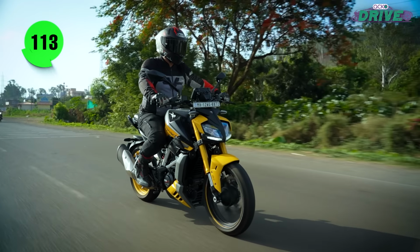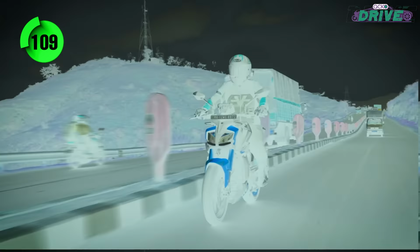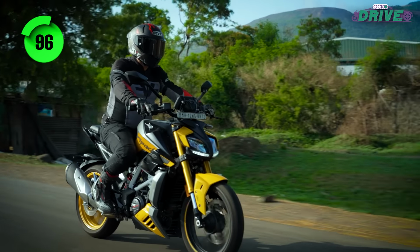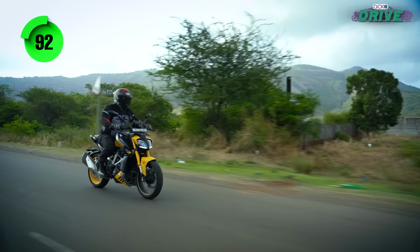TVS spent a lot of years trying to isolate the vibrations from the 313cc engine on the RR, only for them to start from ground zero once again on the RTR. It becomes particularly buzzy and irritating at 100 kmph in 6th gear, forcing you to slow down the pace in case you do decide to go touring on it. And even then, you will be left with tingly palms and feet at the next stop.